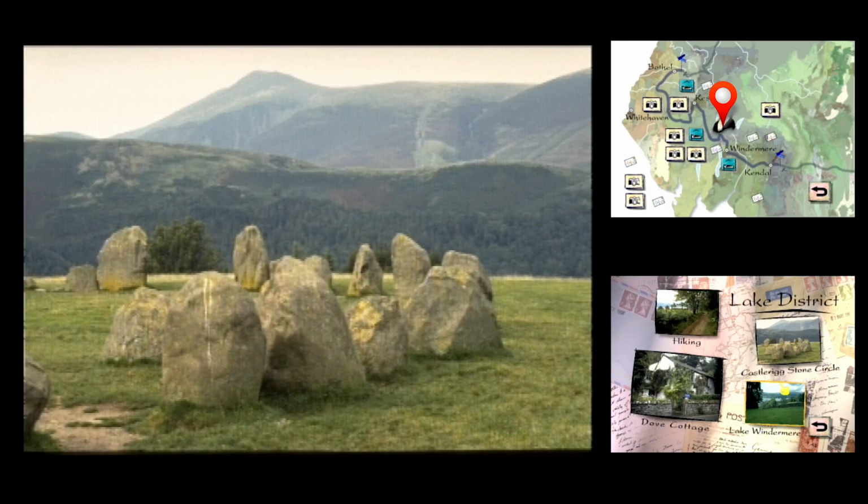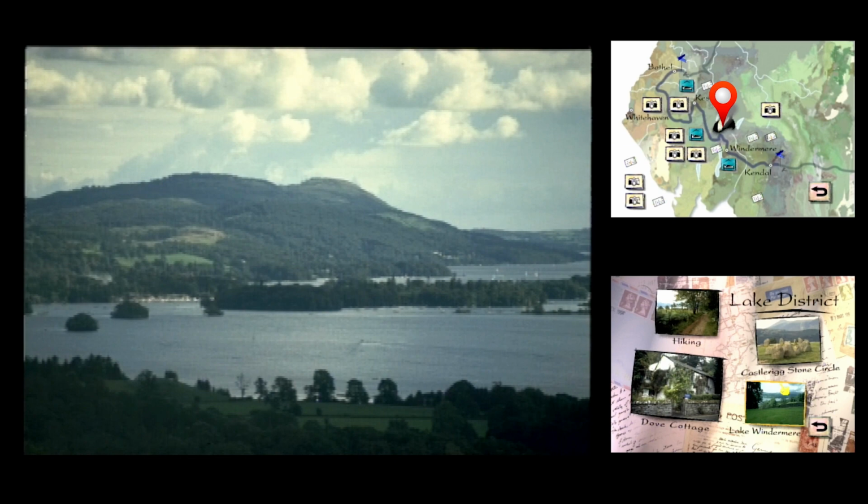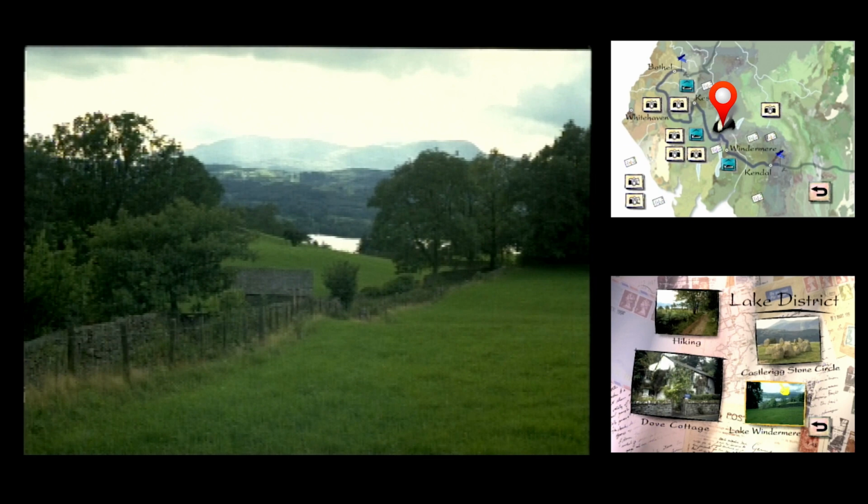Lake Windermere is a popular holiday resort. By the way, mere is the old Scottish word for sea. At 10.5 miles long, Windermere is England's largest lake, yet it's only about a mile wide. All of the lakes in this region are long fingers scooped out by glaciers.